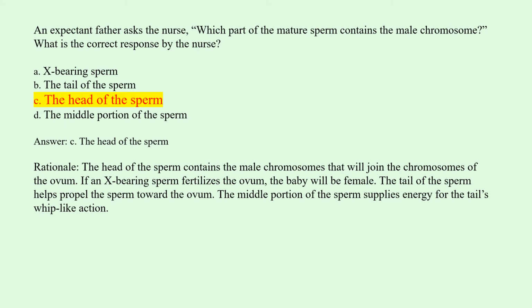Answer: C. The head of the sperm. Rationale: the head of the sperm contains the male chromosomes that will join the chromosomes of the ovum. If an X-bearing sperm fertilizes the ovum, the baby will be female. The tail of the sperm helps propel the sperm toward the ovum. The middle portion of the sperm supplies energy for the tail's whip-like action.